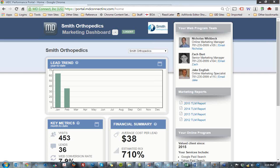And just keep a close eye on your spam folders, your trash folders. Make sure you're getting these emails. But the primary place you should be checking for the form leads is in the portal right here.